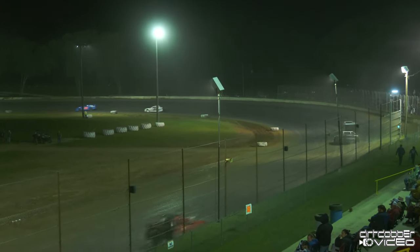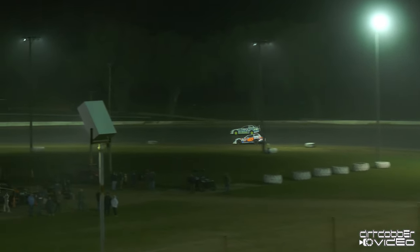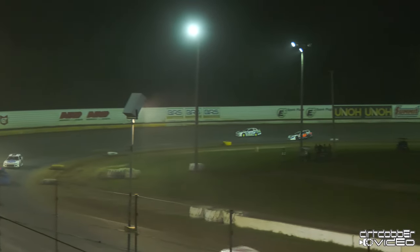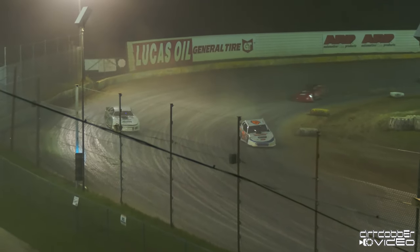So we are now a quarter of the way through the race. It is Ivan Lloyd, started second, and he has been in control of this one so far. 6 second lead over second place Patrick Williams, who is now under fire from Hayden Moran, and Moran looks like he might just drive right on by Patrick Williams.